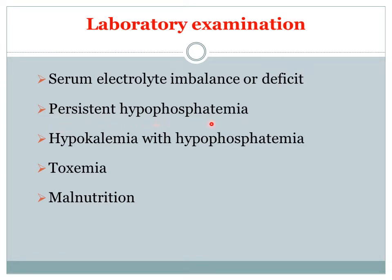Persistent hypophosphatemia, hypokalemia, decreased potassium level with hypophosphatemia, toxemia, diagnosis of the toxemic disease, and malnutrition. So you have seen here that diagnosis of disease is easy, but etiological diagnosis is a little bit difficult. It requires patience, examination, and experience.